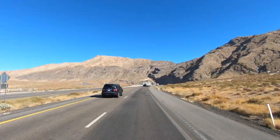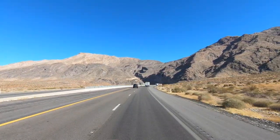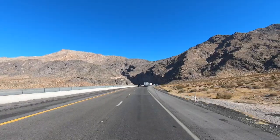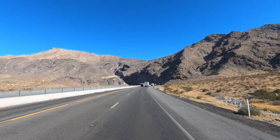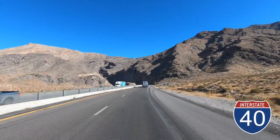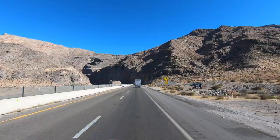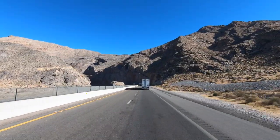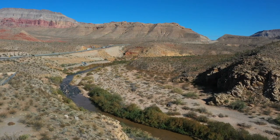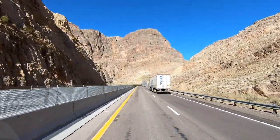I typically try and avoid the interstates as they are the least interesting ways to travel. But for every rule, there is an exception, and that is certainly the case as you get close to St. George off the I-40. From a distance, you can see a mountain range, but you can't see the road going over it, and that's because it goes right through it, along the Virgin River. Drivers are treated to soaring mountain walls and peaks in the distance.